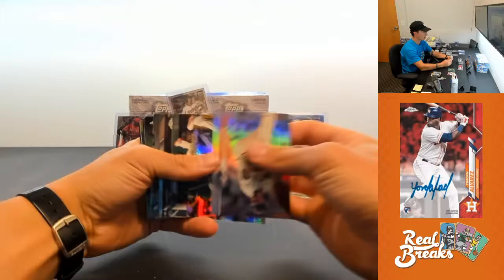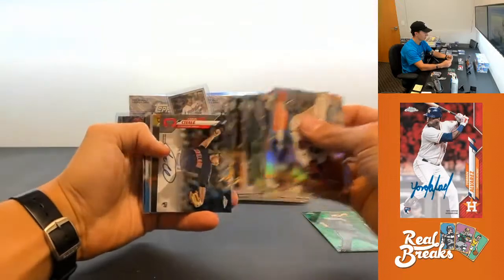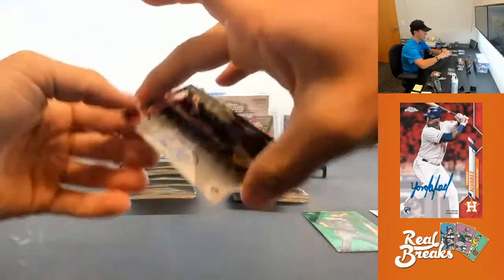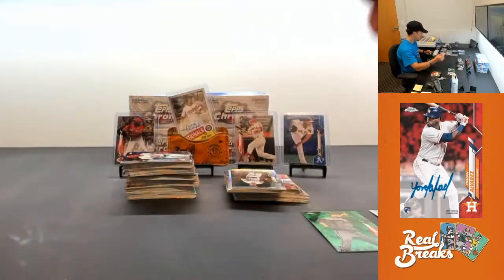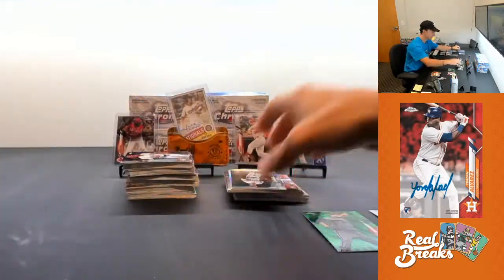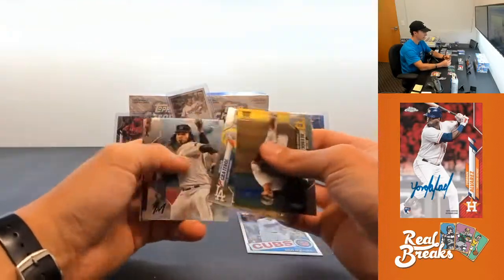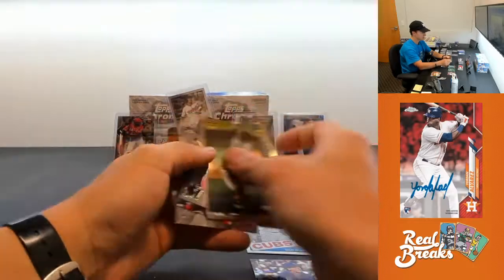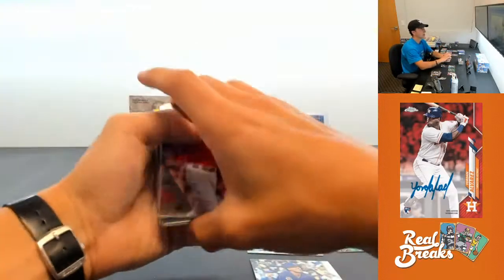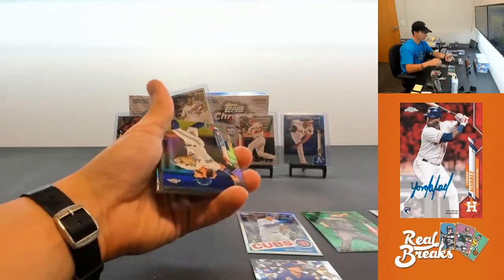Jeff Samardzija, Refractor. Jorge Soler, Prism. And Aaron Cheval base auto to the Indians. Indians to Martin Sauceda. Base auto there. Brian Reynolds, Refractor. Nico Horner, 1985. Nico Horner, base. Seems like those are always pretty close. Our city's Aquino, Freshman Flash. And there's a nice parallel.